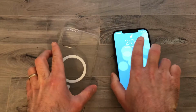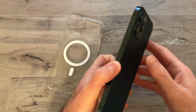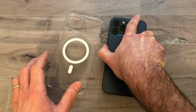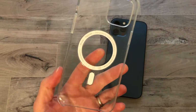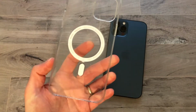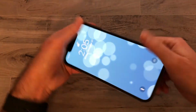So next up, let's talk about the case that I've been using to protect my phone, and that is the Apple clear plastic case. I used this case with my iPhone 11 Pro Max as well, and I really like how it lets the phone show through, especially with this nice blue color. It's nice to be able to just see it and not have it covered up. I also like how this case offers a decent amount of protection. It's obviously not like an OtterBox case or something like that, but it does have a MagSafe ring in case you're using a MagSafe charger, and it does keep the phone relatively safe, protects it from small dings and drops and things like that, and it doesn't add too much bulk to the phone either.